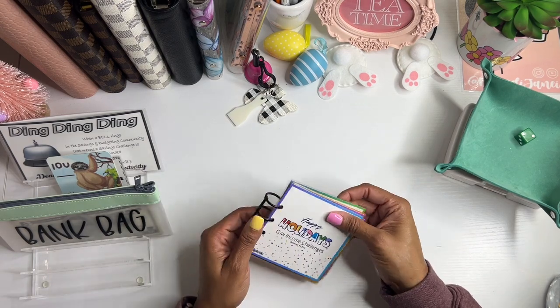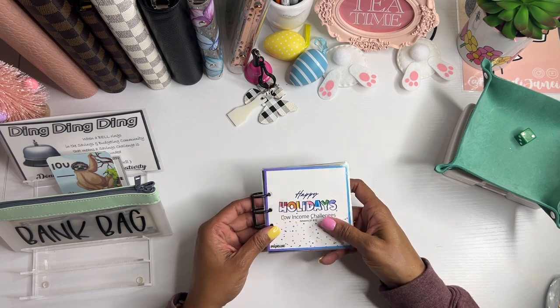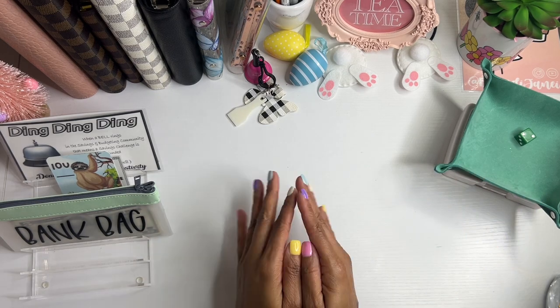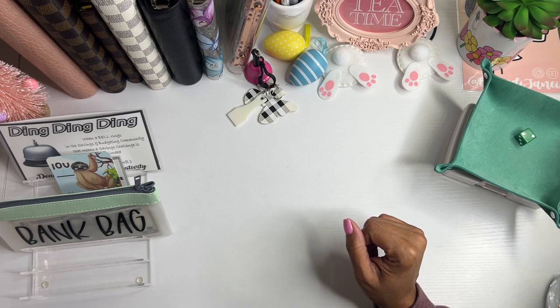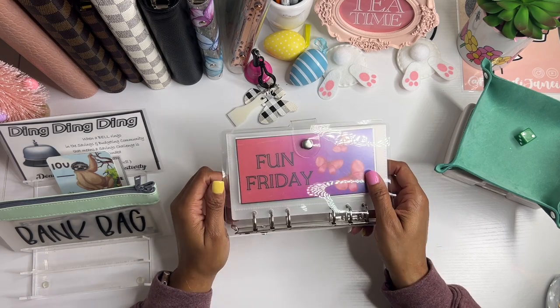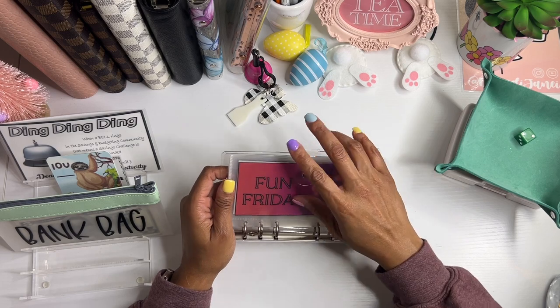So it's just a fun little challenge to save money for the different holidays that we celebrate here in the US. I know that there are obviously other holidays that I missed, but I tried to get what I thought were the major ones. This is the new Fun Friday binder. So this will be, for me, replacing the fries one. Obviously, you can still use either or both.